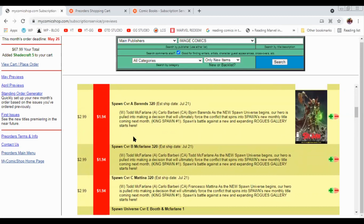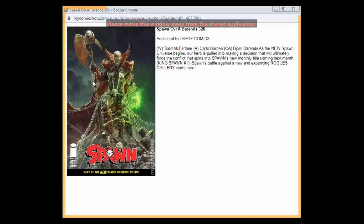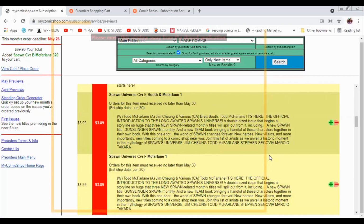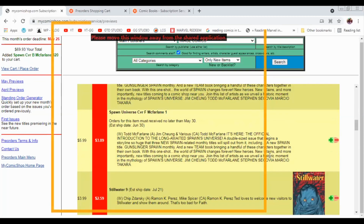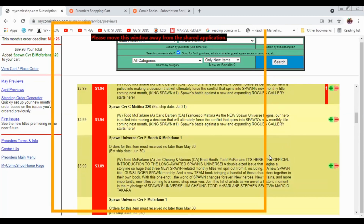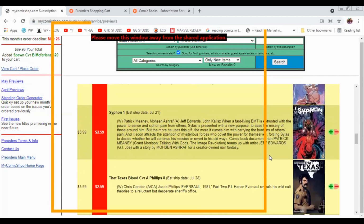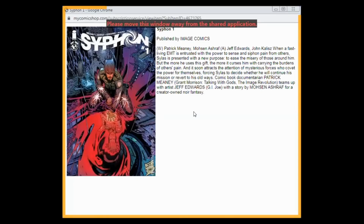We got Spawn 320. Martina, Todd McFarlane, and Jon Barons. Take a look at this cover here. Kind of dig it. McFarlane one hasn't been shown yet, but yeah, Spawn Universe #1. Actually, I think I already had Spawn Universe. Yeah, they're just showing cover E and F, but I already had that one pre-ordered. Stillwater, Summoner's War, Siphon #1. Let me see what this is. Got a cover there.